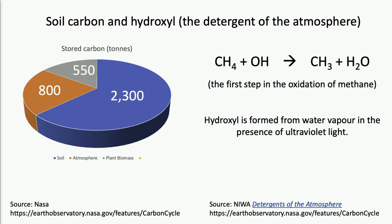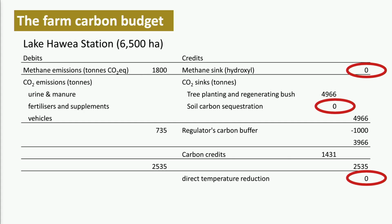But that first formula there is what happens to methane in the air. Basically, it gets oxidized, okay? And this is sort of well known. That's just the first step in that oxidization process, and eventually it just gets turned back into CO2. So where does hydroxyl come from? They call that the detergent of the air. It comes from water vapor and the presence of ultraviolet light. So do you have much water vapor on your properties? Yeah, fair bit, eh? And we know in this country we've got heaps of ultraviolet light. So there are two of those things that are just not in the accounting.